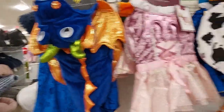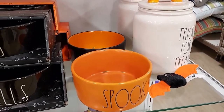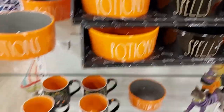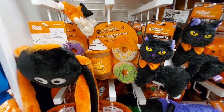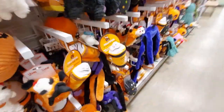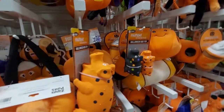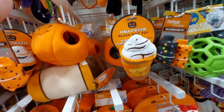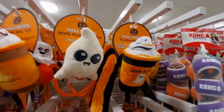They have the costumes, the dragon, the princess, look, the cow, the trick-or-treat, the treats bin, the water, the food. There's the bowls there, and then down there are the mugs for your cat, and a little cat figurine for Halloween. They have a huge assortment of Halloween pet toys. There's the pumpkin spice one, the cat dog toy. Look at all these dog toys. Look, Lamb Chop at Halloween now. This cat. Oh, a burrow for a little dog. Oh, the little piggies. There's a big pumpkin spice latte. The little ghost guys and stuff. And this ghost, that one says peekaboo.